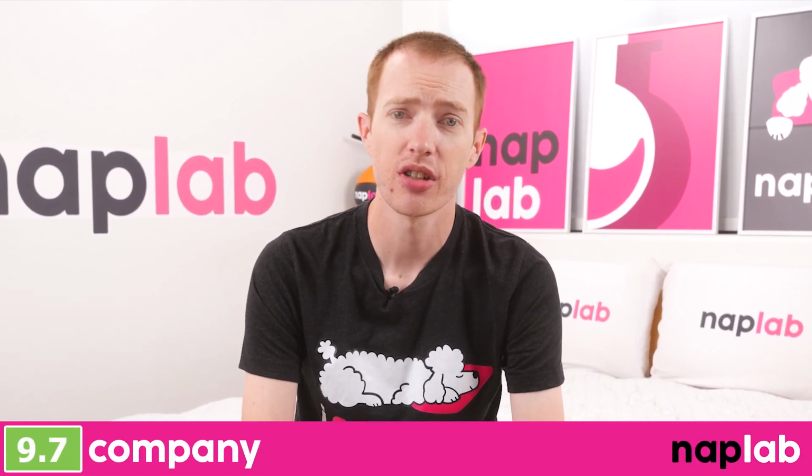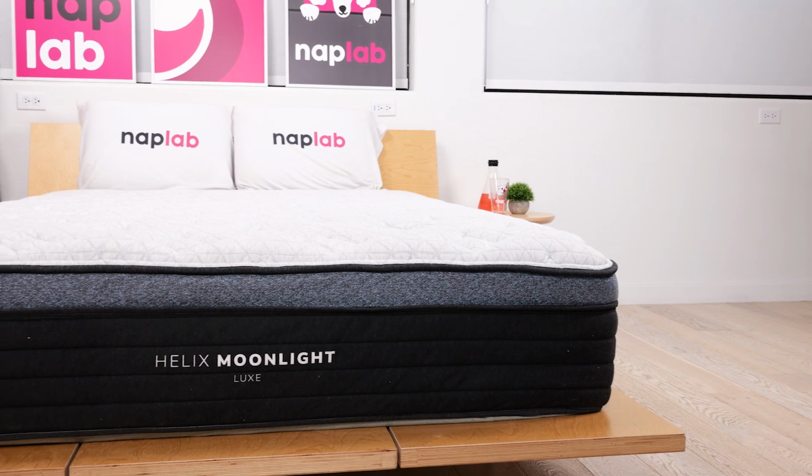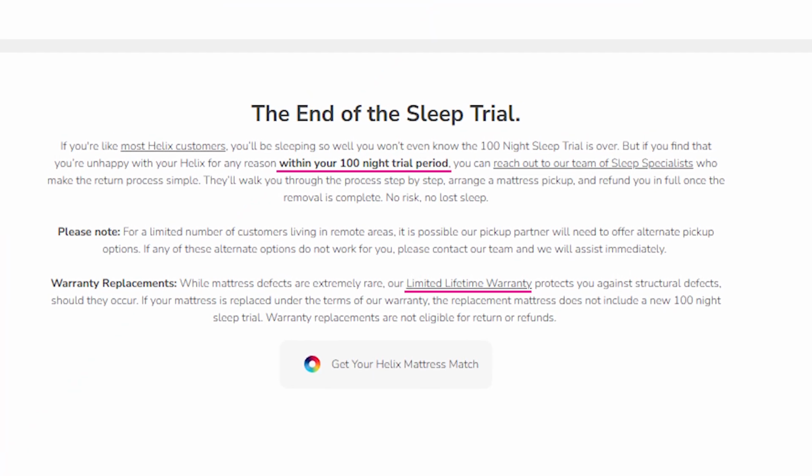The Company Score takes a look at the factors that may influence your experience with the mattress. Factors include length of the trial period, warranty, shipping costs, return costs, trust, and country of origin. Helix has an excellent company score with consumer-friendly terms and conditions. The mattress includes a 100-night trial period and a lifetime warranty. Shipping and returns are both free. Finally, all Helix mattresses are made in the US.